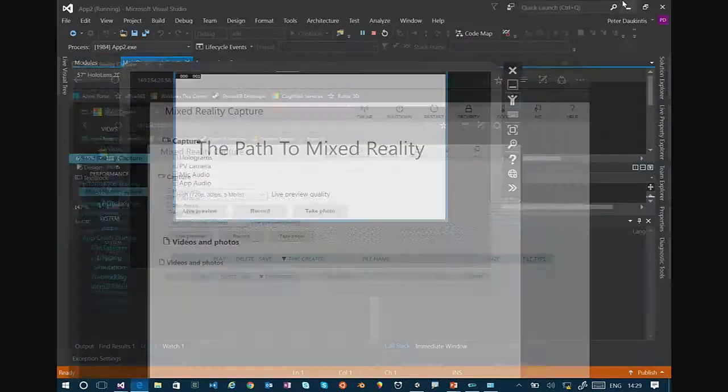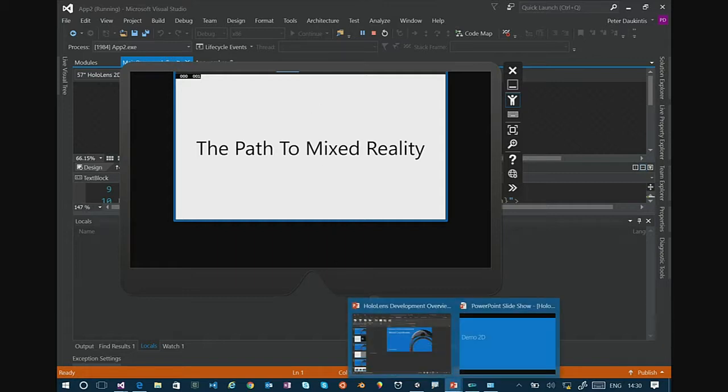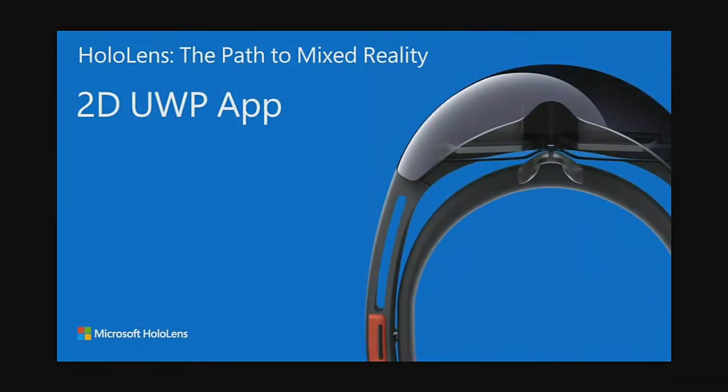Okay, so hopefully my 2D app has launched, and there it is inside the emulator. Now, everywhere you see in the emulator that it's black, the HoloLens will actually show the real world through there. So I'm just going to tap that, and I'm going to pin this out there for a second. But because of that black background, it's quite difficult to see what's going on. So I've recorded a little video to show you exactly how that works on the HoloLens.